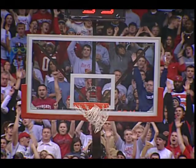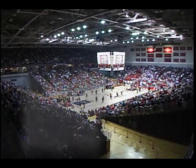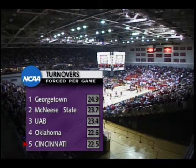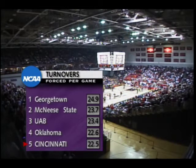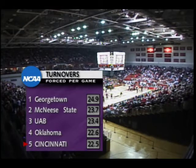The mistakes that the Bearcats force have played a big difference in this game. They have upped the lead to 18. Look at the company they keep. Oklahoma Sooners, who had that great game we're talking about against Purdue the other night, 47-45 game. A lot of mistakes, but a lot of forced mistakes. So you're pretty good company when you're right behind the Sooners.